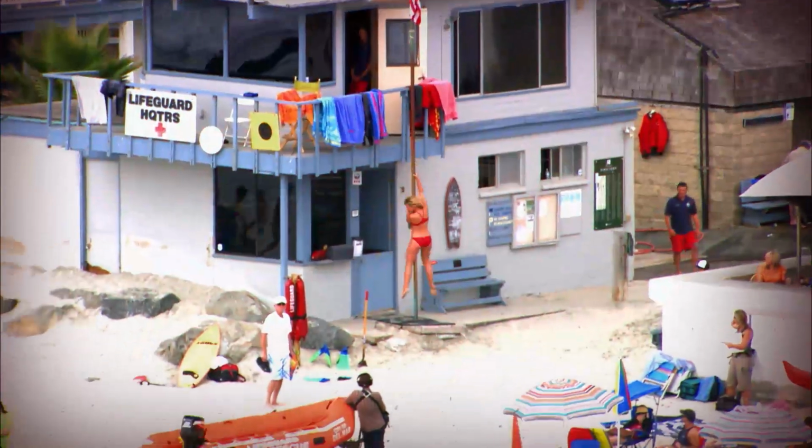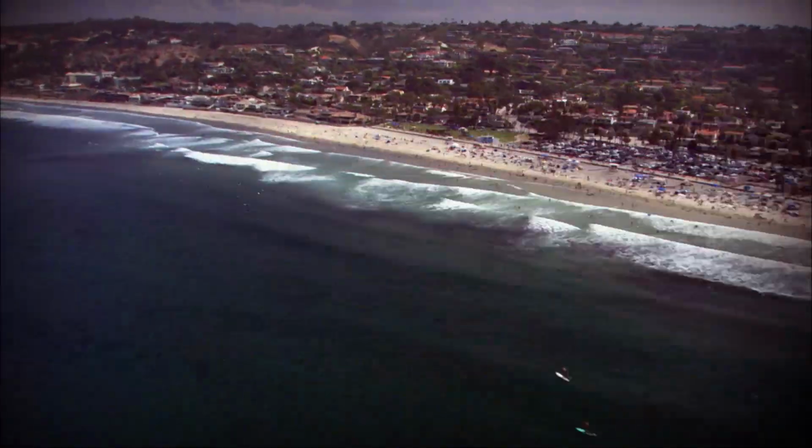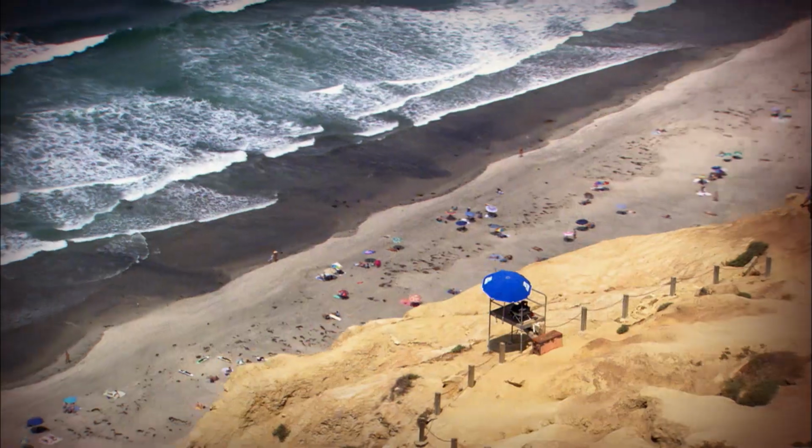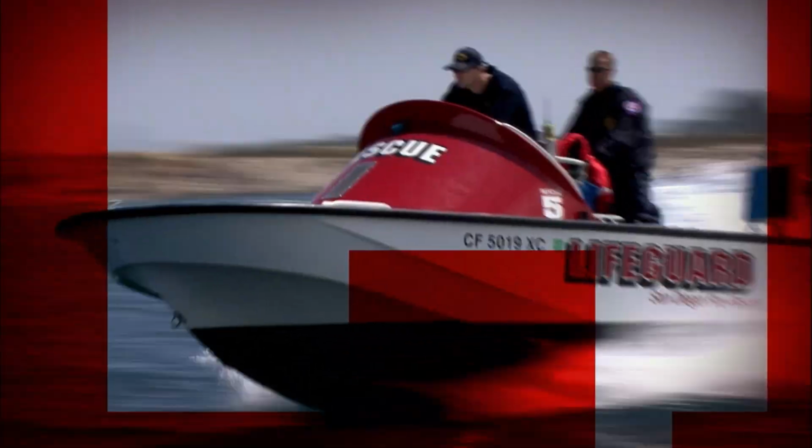The lifeguards of Southern California protect over 400 miles of coastline, and nothing impacts their day like the weather. As lifeguards, a lot of us are amateur meteorologists. Good weather brings a lot of excitement, a lot of action. On these beaches, lifeguards are the first responders.